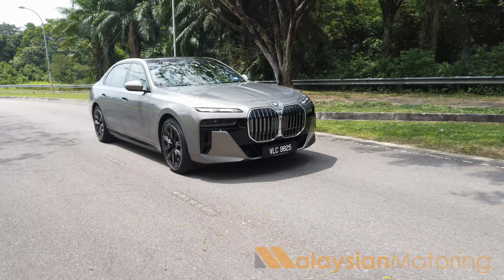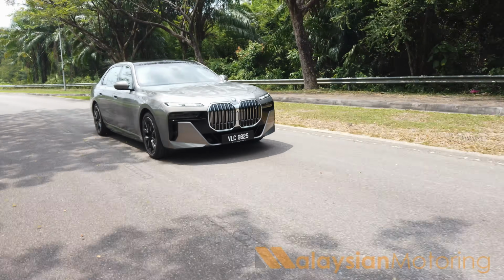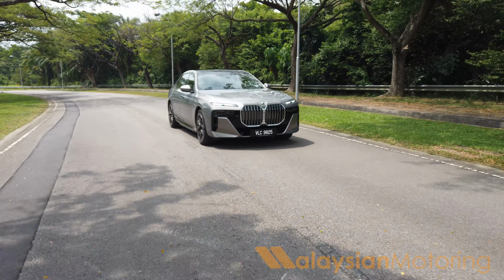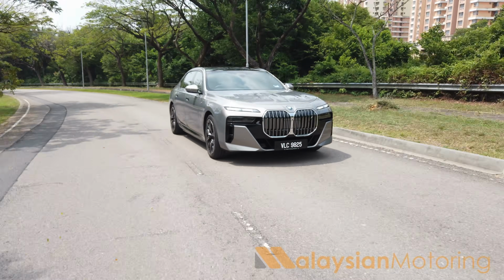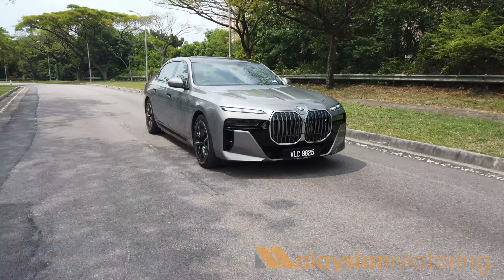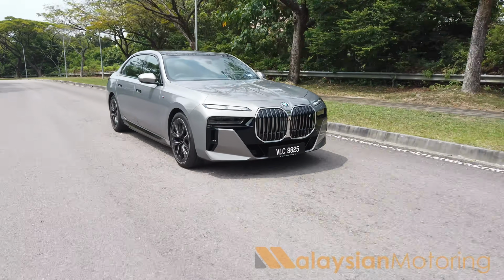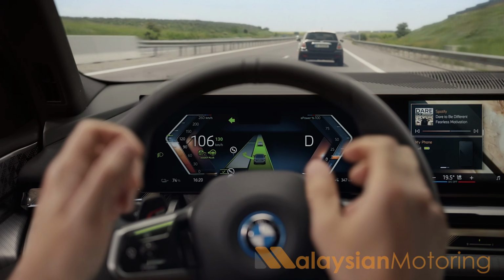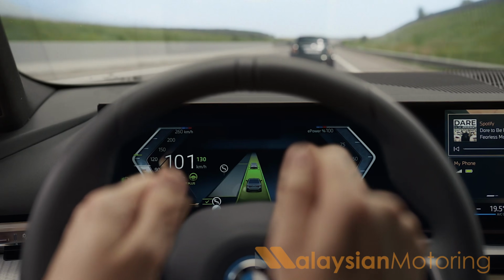Now, when you are on the motorway, you will appreciate the fact that the BMW i7 comes as standard with level 2 semi-autonomy, or level 2 plus semi-autonomy rather. When I say plus, it is because this car is capable of not only steering and driving itself, but it can also go as far as to conduct lane changes based on what it sees fit. It will overtake on the right as need be, it will check to see the lane is clear, and as a result, driving this car is truly effortless.